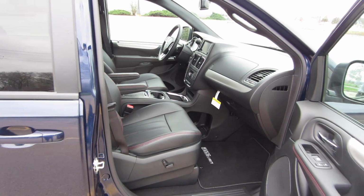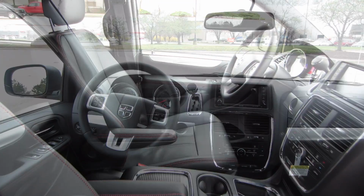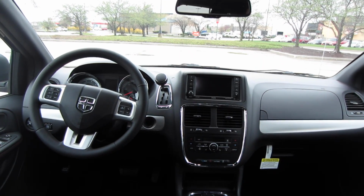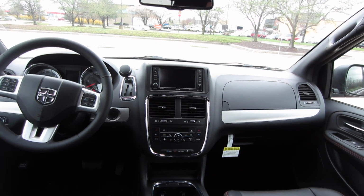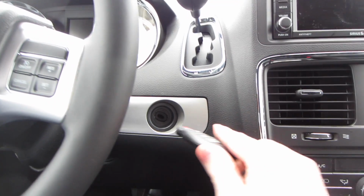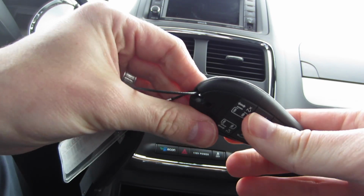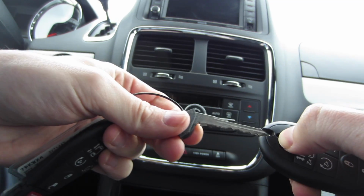Let's get back to talking about the Grand Caravan and jump inside so you can get a feel for the features that come along with this car. I like how this looks, and it certainly is easy to use, but it does feel a little bit out of date to me. Take a look at the key fob. You do actually have to insert this and turn it to start the car, and there is a real key hidden inside the remote, which I thought was kind of neat.